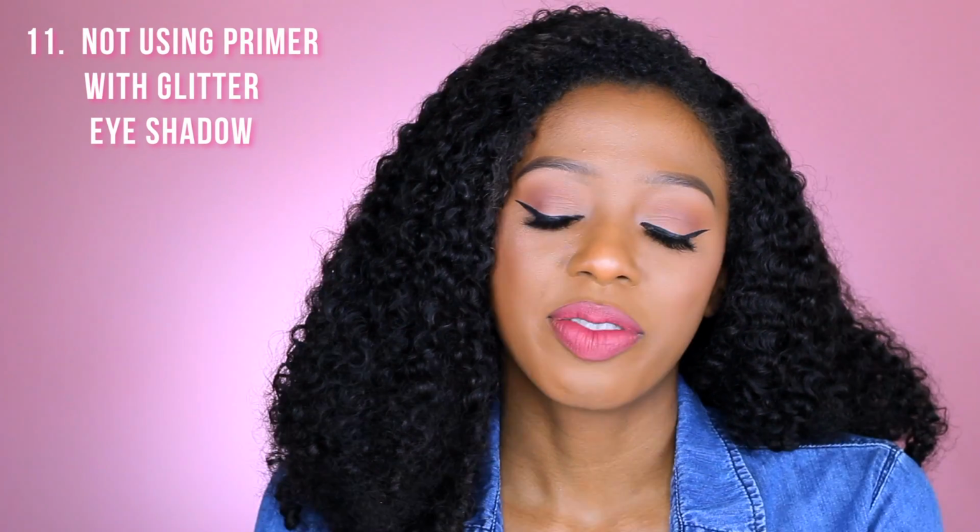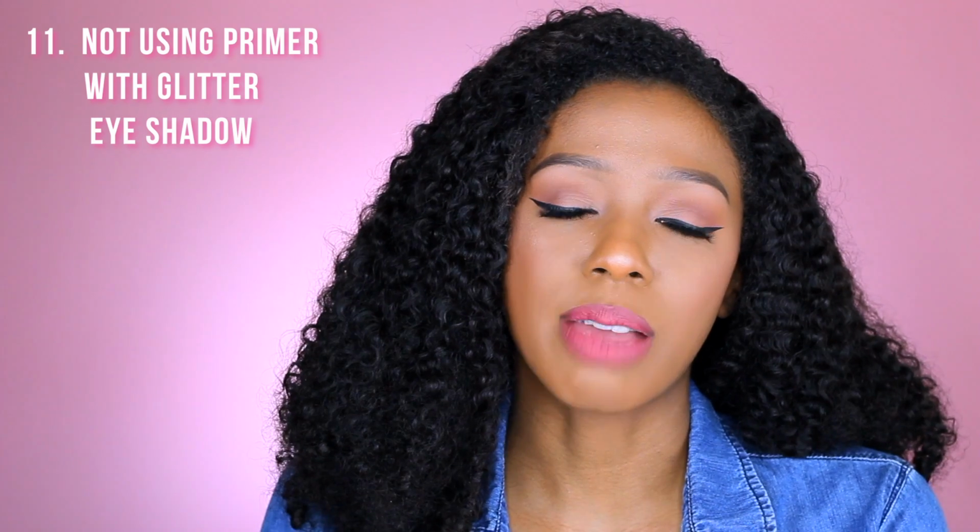Number 11 is not using primer with glitter eyeshadow. First, I'm just gonna say, if you're not using any type of primer with your shadow, you're doing it wrong already. But this says, if you hate glitter eyeshadow because of all the fallout, you're doing it wrong. Dampen a brush with redness relieving eye drops, swirl it in your shade of choice, then apply to the lid. Sounds weird, but glitter is more likely to stick using this technique. Okay, I've never tried it, so I really don't have much to say, to be honest. I'm just gonna move on to the next one.